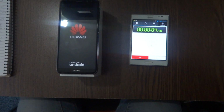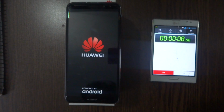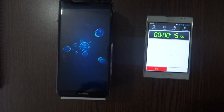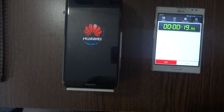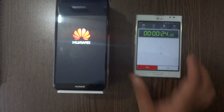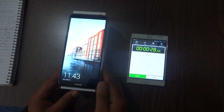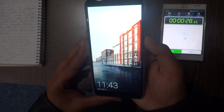This phone, Huawei Mate 10 Lite, it is excellent for me because it has this emotion user interface. It provides a simpler navigational experience for users, and it is better for people like us who do not understand these terms and stuff, and we want user experience. Okay, it is on. It took 28 seconds to turn on.